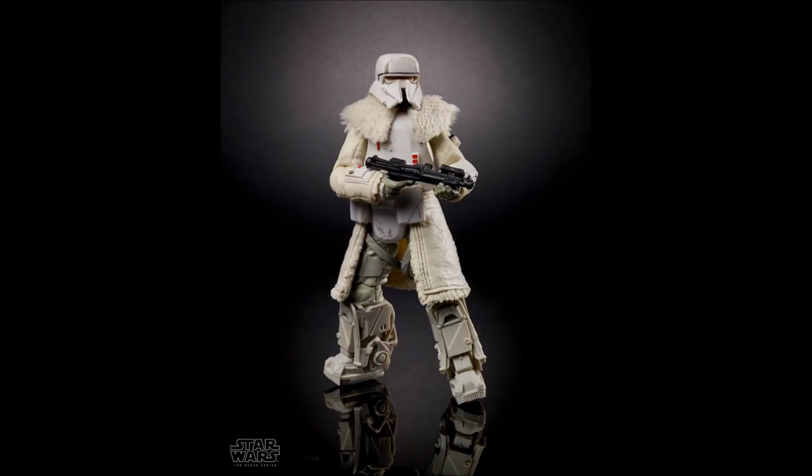Then we have one of the cool ones. This is a design that I absolutely love. This is the Imperial Range Trooper, the new kind of stormtrooper with a fur coat, and you got those kind of mech type boots. I absolutely love the design of this thing, and I cannot wait to get it. That's also a figure that will be releasing in the 6-inch line. Gotta have that one. It looks super dope.